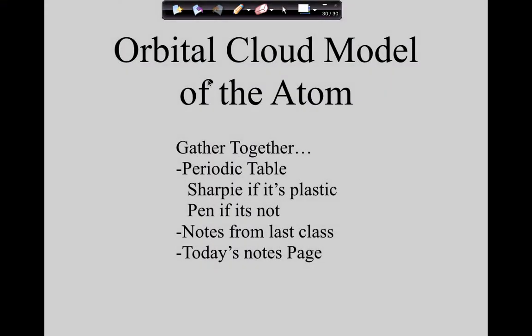Okay, so guys, this is the way this shakes out. You need your periodic tables. Then, based upon the kind of periodic table that you have, if you have a paper one, you need a pen, not a pencil. If you have a paper one, you need a pen.